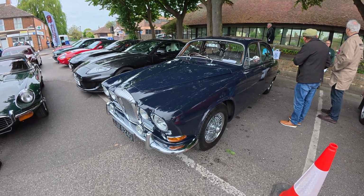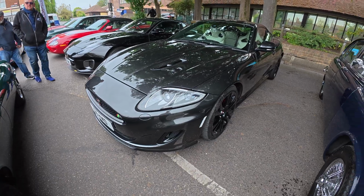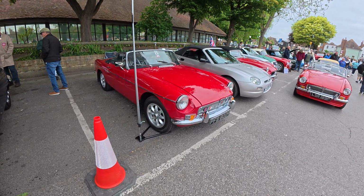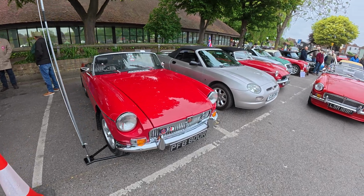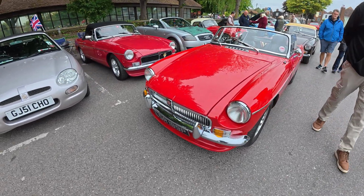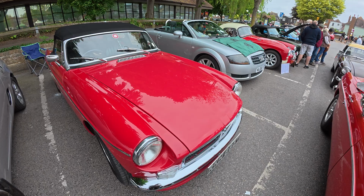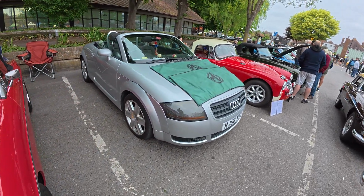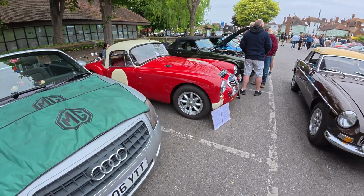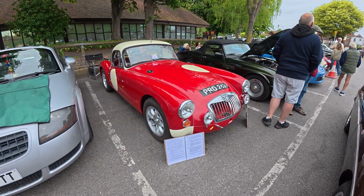Yeah, this is a Daimler of some kind. Another, probably XJR, no, XKR. Another one. MGBs, MGFs or TFs. Another MGB. Oh, a group of them. That is brilliant. Audi TT. We have an interloper. That's an Audi TT. Another MGB. That looks like an MGA.